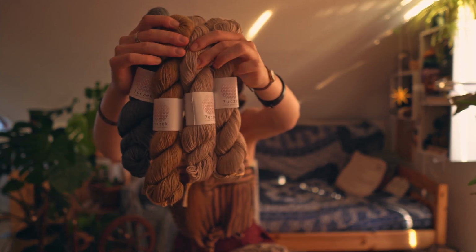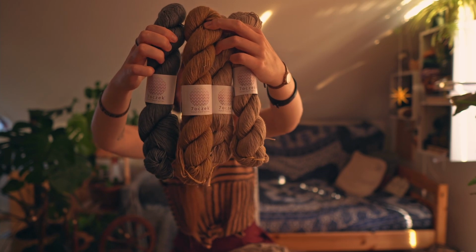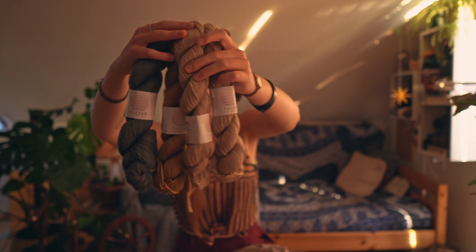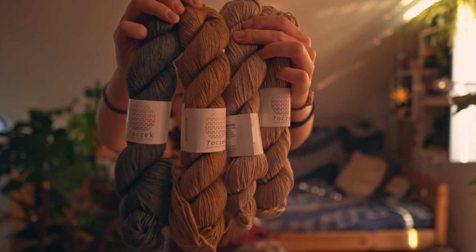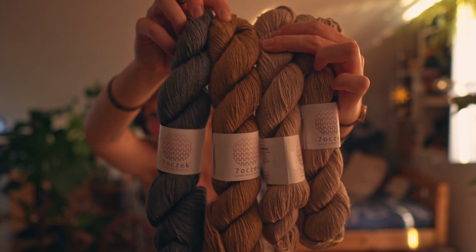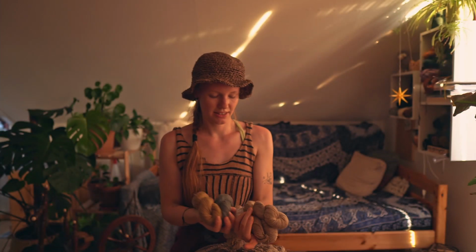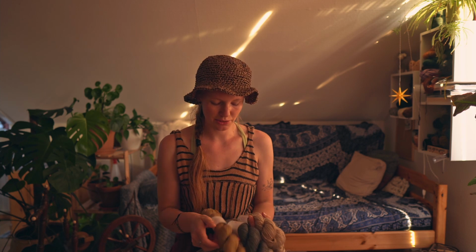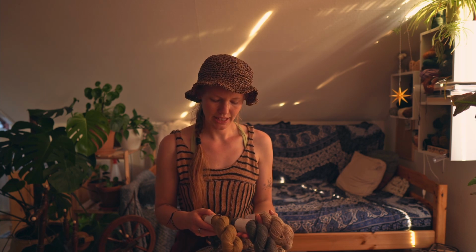That's what they look like. They're hand-dyed yarns with 50% merino and 50% cotton. I hope you can see them well enough. Those are really beautiful and so soft. Those I could wear on my skin, because it has 50% cotton, which makes them really nice and soft. I have no idea how to pronounce this brand, but it's from Poland.